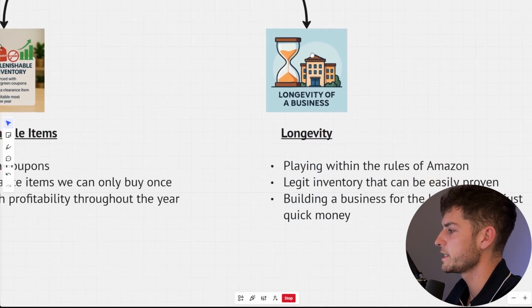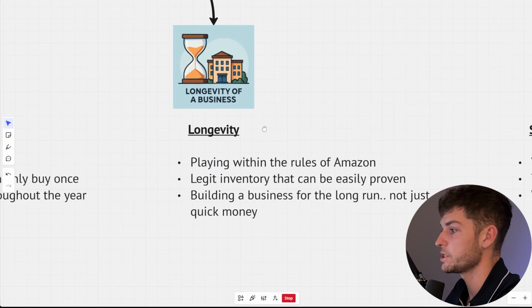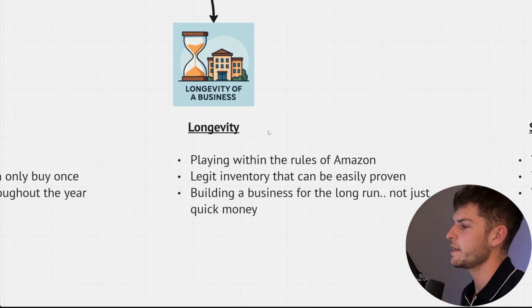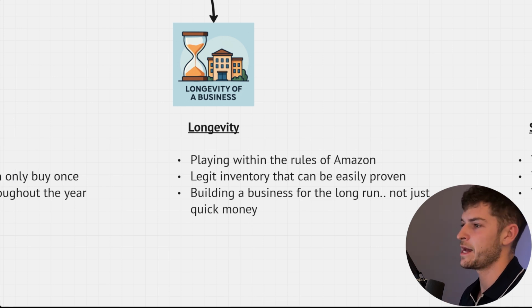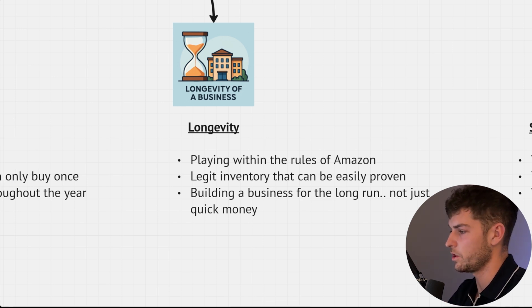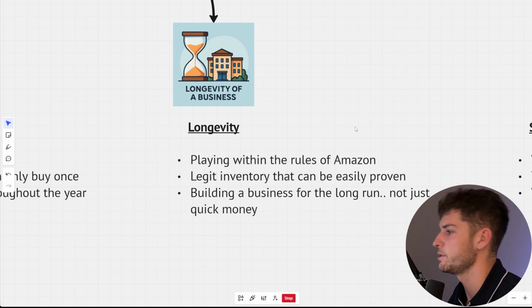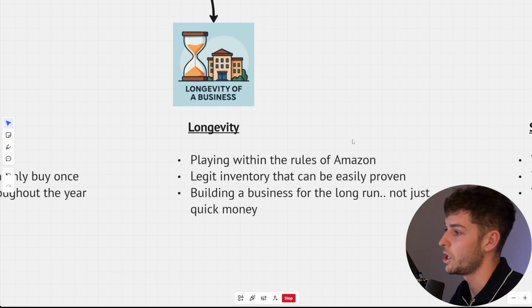Now, as for authorized retailers, this gives us longevity. It allows us to play within Amazon's rules. We buy legit inventory that can be easily proven. And again, we're building a business for the long run. We're not just doing this for quick money. Okay, this is for the long run. That is one of the biggest things that got me into Amazon this way, was because I knew that I wanted to build something long term.